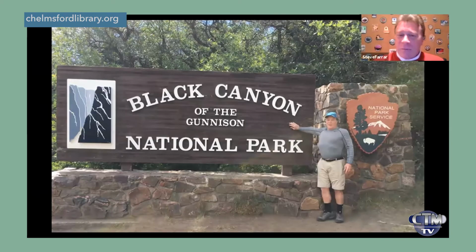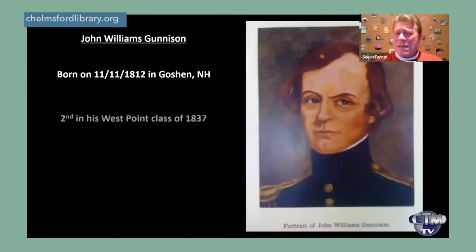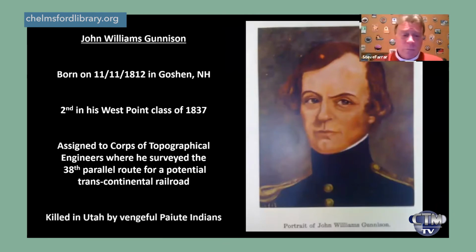Black Canyon of the Gunnison is in Colorado. It's in the western part of the state. It's right off the interstate. I'm going to go through this one fairly quickly. It's one of the least visited of all the parks. John William Gunnison, that it's named after, was actually from New Hampshire.